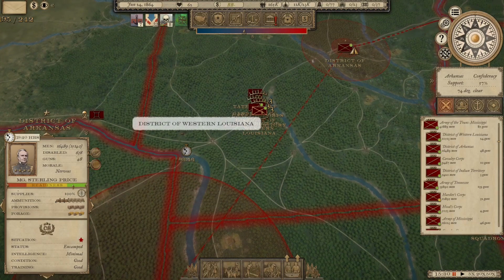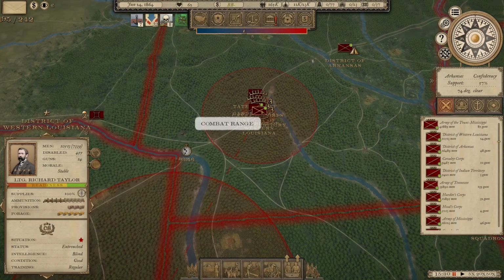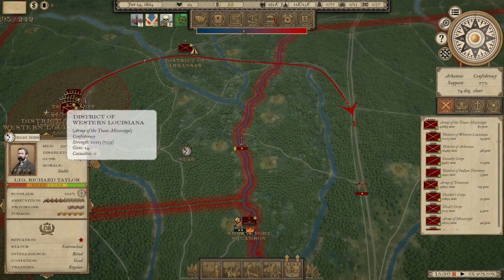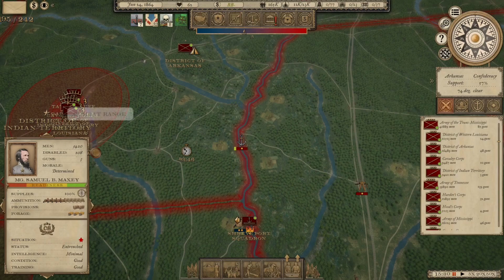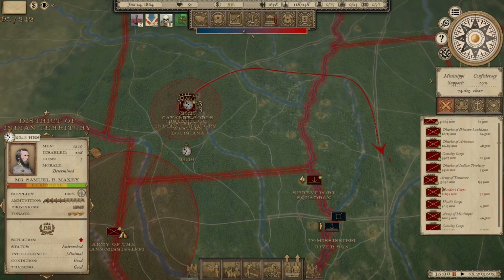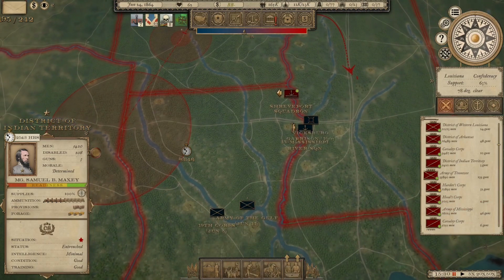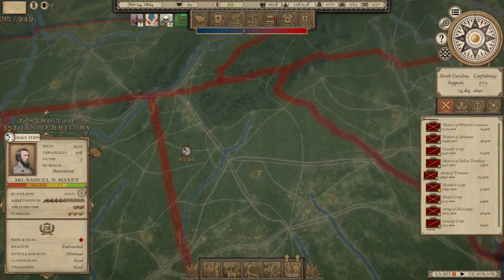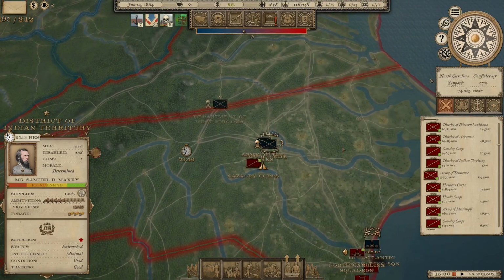But we are going to take Western Louisiana. We're going to move you over. I'm going to send you over here. Indian Territories, we're going to send you over here as well. Once they get moving, we'll be able to see a little bit better what the situation is. Like I said, they haven't moved out of this section here at all, so gonna have to play it by ear, I guess. Poor Stuart. Feel bad for him.